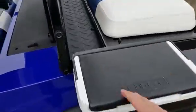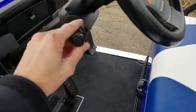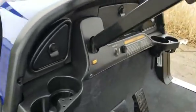And your cooler. It also has turn signals and your horn, along with the locking dash there in the front.